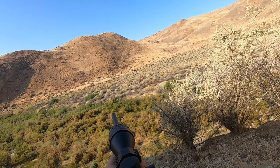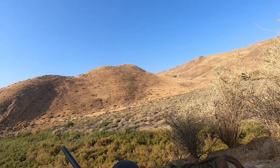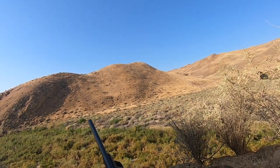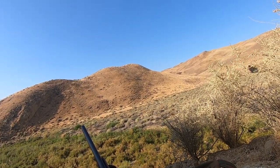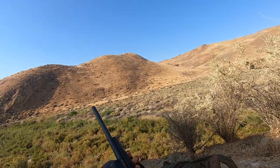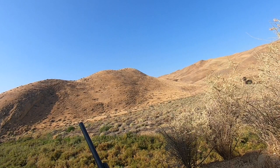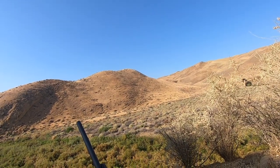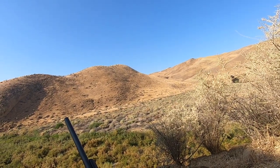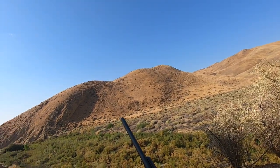Woo! Woo! Doesn't get him up at all. He's pretty far out there. Woo! And he is just laying down, not worried about me at all. Ow! I figured making these noises, he'd at least get up and run away. He's just out there looking around like, what's going on?